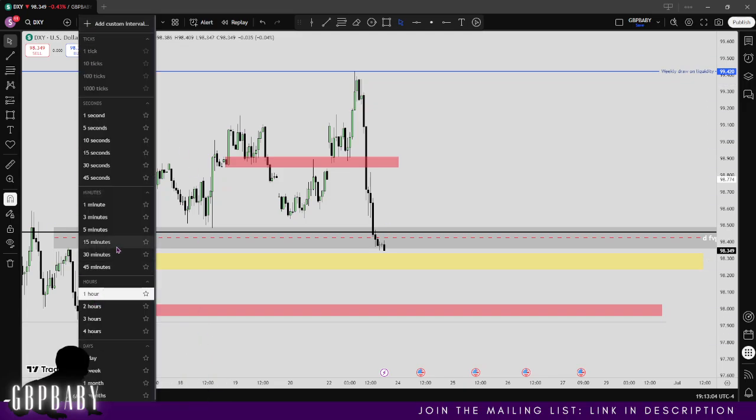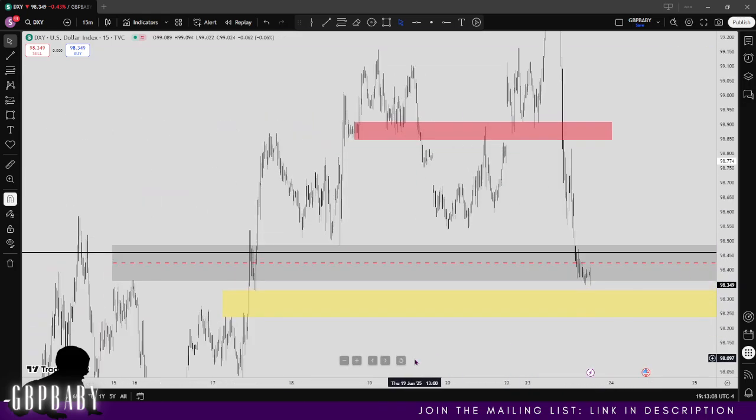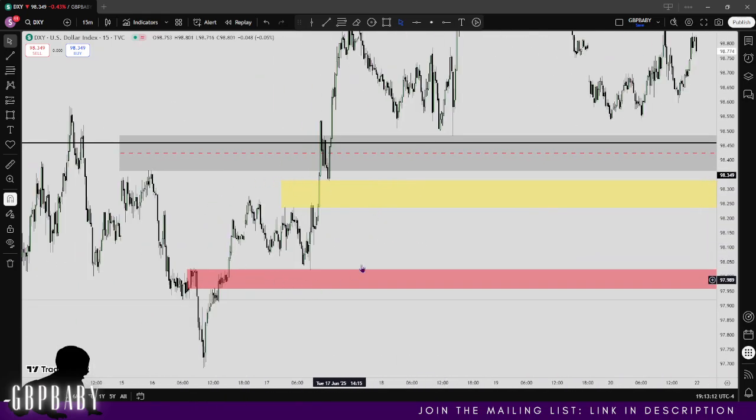But again, there's only so much we can do, and it'll be interesting to see tomorrow. But nonetheless, I am quite confident that this consolidation that we have over here is going to hold price, as in I doubt we're going to get down into this red level. We can, but I doubt it, especially seeing how much back and forth price action there is.